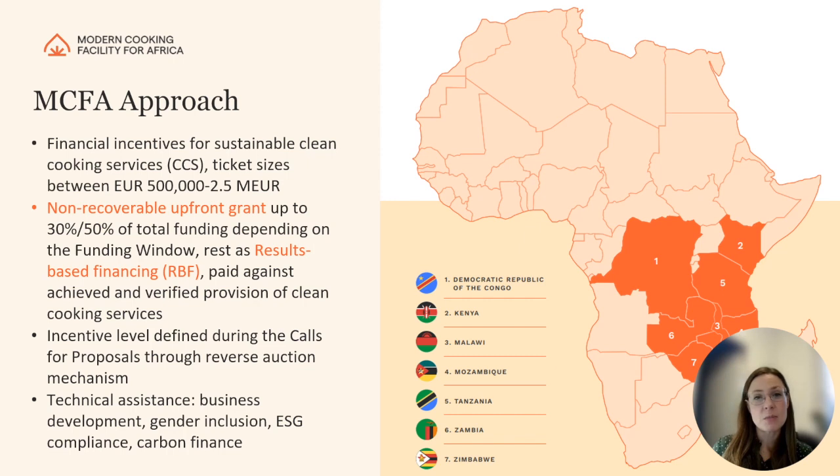Up to 30 or 50% of the total MCFA funding requested can be disbursed as a non-recoverable upfront grant against business development milestones, but the rest of the funding is always paid as results-based financing against achieved and verified provision of clean cooking services. The incentive level per clean cooking service is defined during the calls for proposals through a so-called reverse auction mechanism. Applications are assessed based on the quality of the business plan, and then a price component, which together represent the value for money offered.